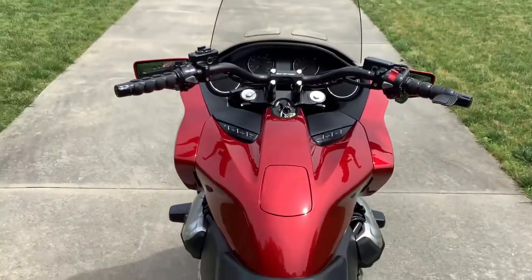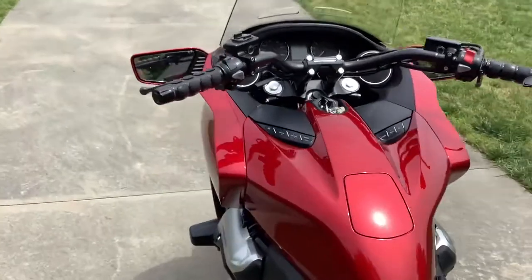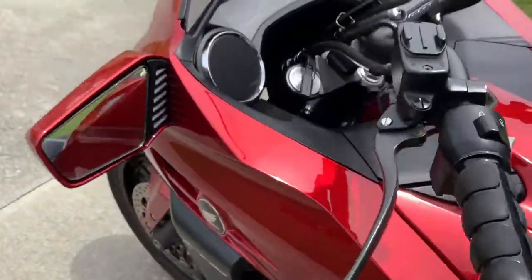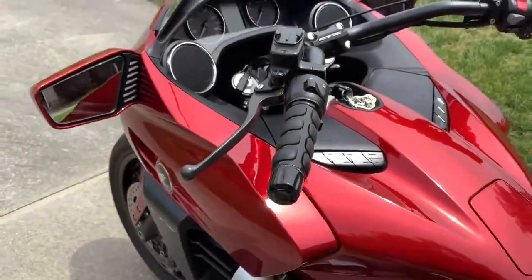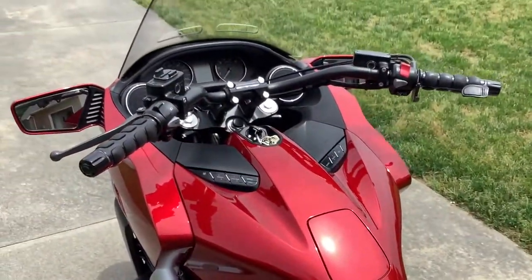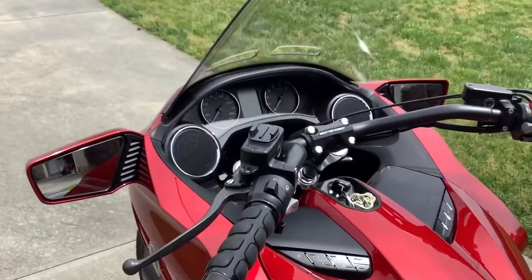Everybody who follows this bike knows it's notorious for the broken tab story. This bike has never experienced that broken tab. I'm lucky that this has never ever had that problem. So this bike is in pristine condition in that regard.